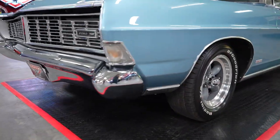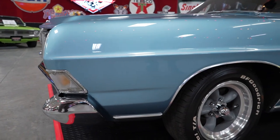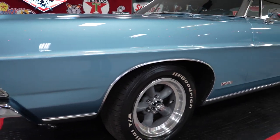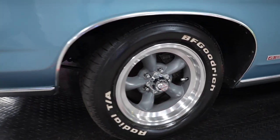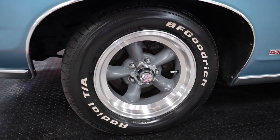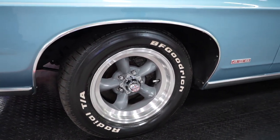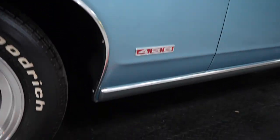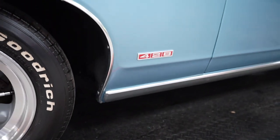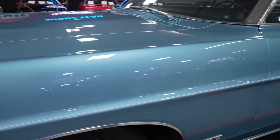As we go around to the driver's side of the car, you're going to notice a couple things. First of all, it does have aftermarket 5-star American Racing wheels with raised white letter BFG tires. Take a look at the wheels and tires closely on the website. There's a 428 badge on the driver's side front fender. Let's look at the fender closely. The paint on the car is fantastic, once again.